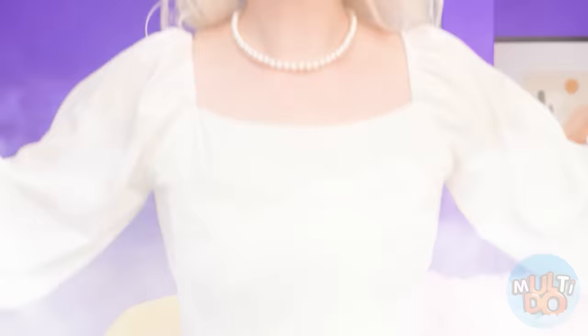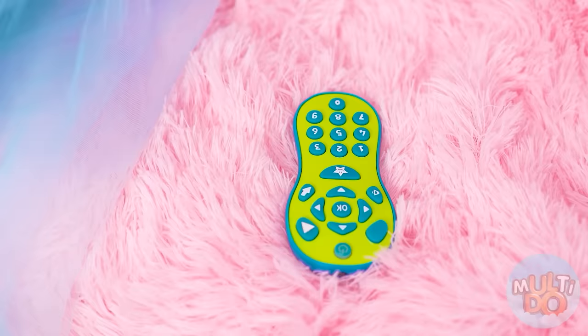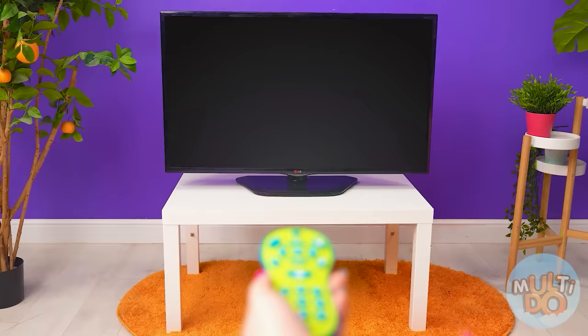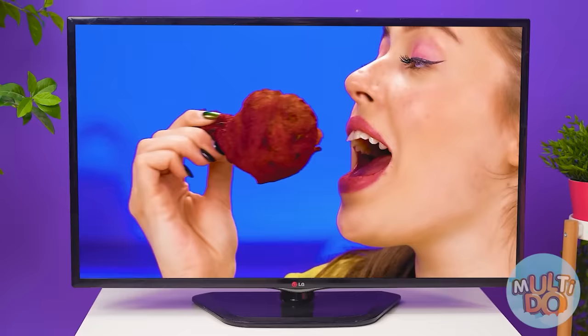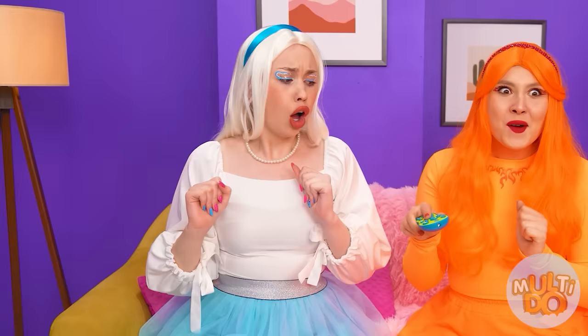How great it is to control the element of air! My dream has come true! I can fly! Oh, someone left a remote control here. Cool, I'll watch TV. Wow, cotton candy! I love it! Now, I have the remote control. And I'll choose what to watch. Spicy chicken. Oh yeah. Wow, cool! And I don't like that.